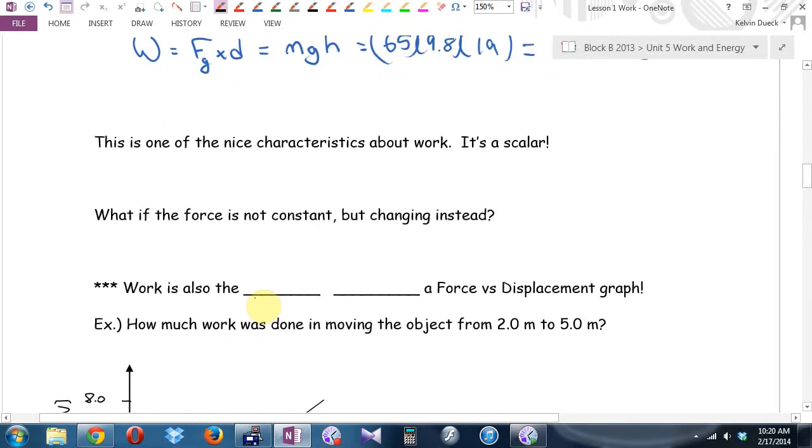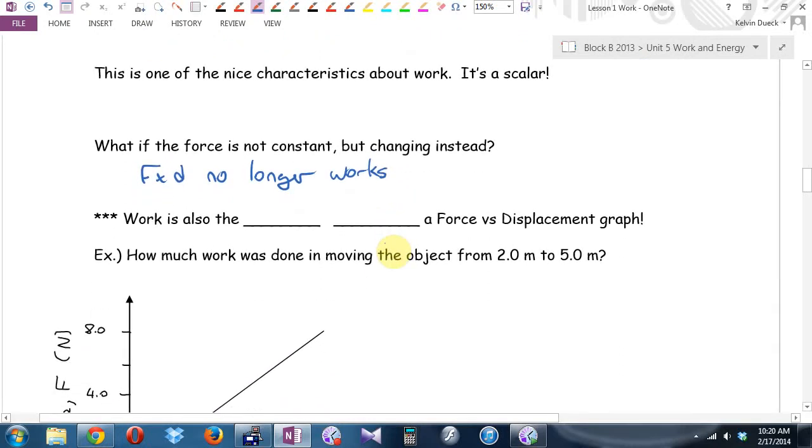What if the force is not constant, but changing? Force times distance only works if the force is not changing, if it's a constant force. And I've been very careful so far, Jake, in the examples that I've given you to keep my force constant. Well, here's our second definition of work. The first is, and this is on your formula sheet, force times distance. The second is, it's also the area under a force versus displacement graph.